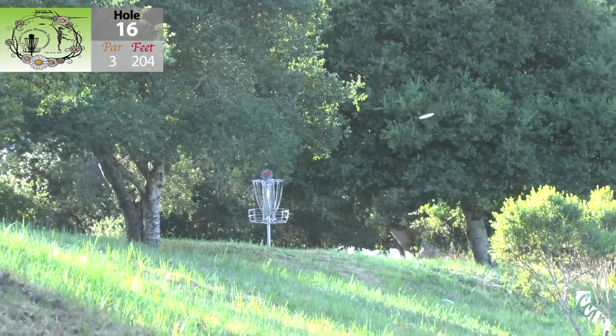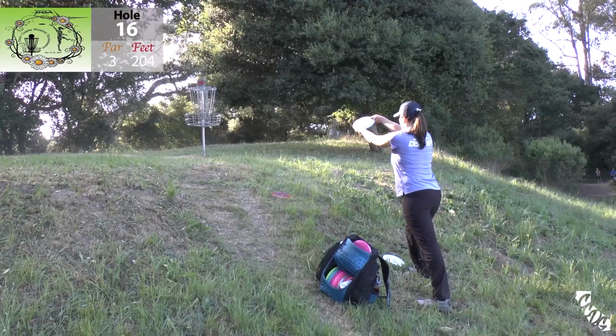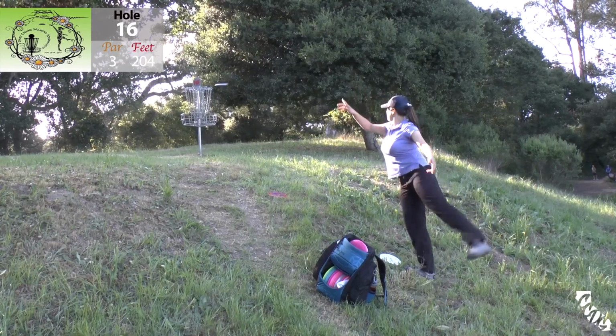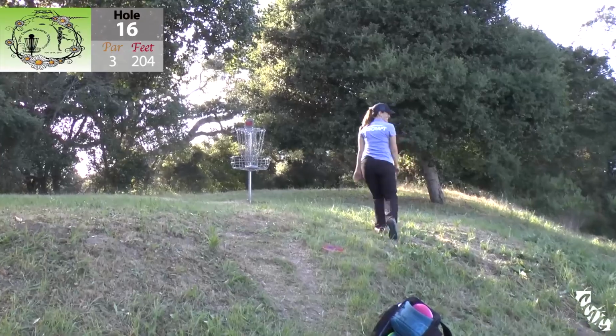Jessica going right at it. Oh, go in. This has got a chance. Oh, wow. She wanted that one. And Val, she's known for her forehand, but that was a pretty good backhand crush. That was a pretty good putt from Valerie.